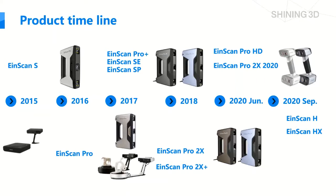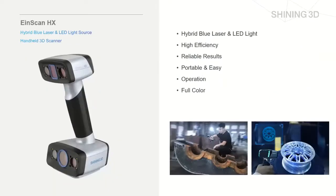And I will introduce the scanners from iScan HX. We could say it's the most powerful scanner among iScan series. With blue laser and LED hybrid light source, it's able to scan dark or reflective surface directly, suitable to scan both automotive parts and full car body, as well as other metal parts. The accuracy is up to 0.04 millimeter. Let's see the demo video to see how it works.